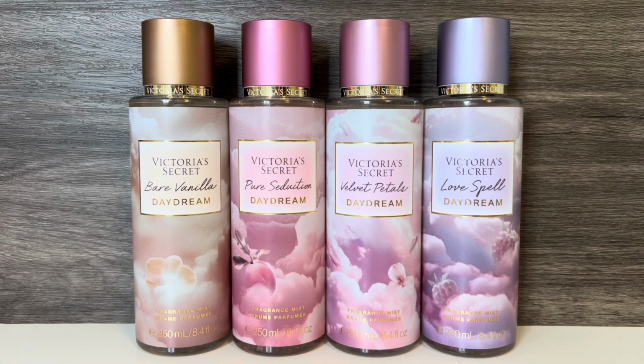As far as strength, I'm trying to keep in mind that these are intentionally lighter versions of the original scents. They are definitely not as strong and long-lasting, and it was quite obvious when comparing to some of the originals. Bare Vanilla Daydream was the strongest to me, followed by Pure Seduction Daydream and Love Spell Daydream. Sadly, Velvet Petals was the lightest, and when I went back to smell them all again, it was the faintest. I don't really care though, I'll just layer it with the matching lotion and touch up as needed. I already bought backups of all of these.